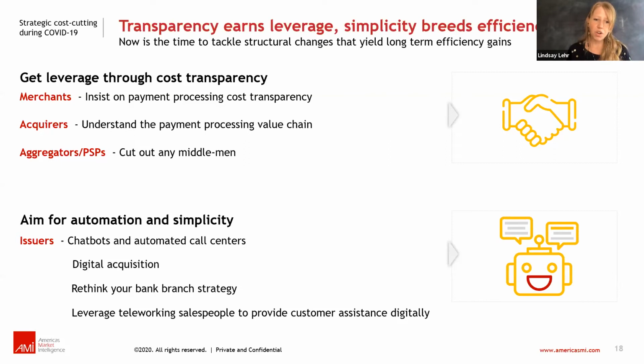And issuers are, now that we are experiencing this massive digital acceleration because of COVID-19, starting to rethink their physical infrastructure. Do I really need this enormous branch network? What does the branch of the future look like? Can I repurpose or leverage some of my infrastructure to help me be in the best position going forward? So automation and simplicity being the principle number 2.